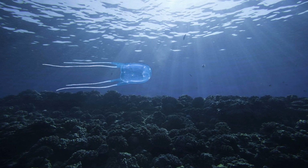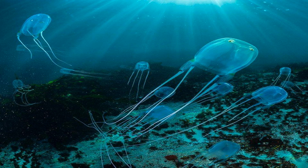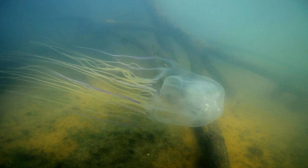The box jellyfish is one of the most venomous creatures in the ocean. These jellyfish get their name from their cube-shaped bell, which sits atop a long stalk. The bell can grow up to 30 centimeters wide and 10 centimeters high, and contains up to 15 tentacles that can grow to be up to 10 feet long.